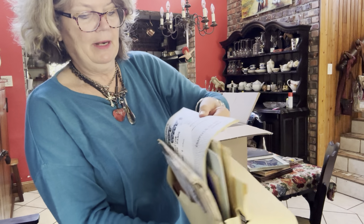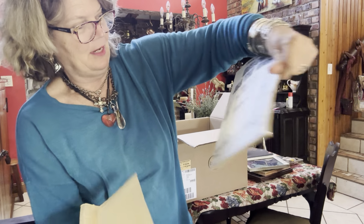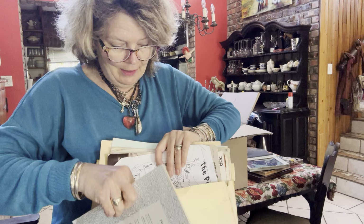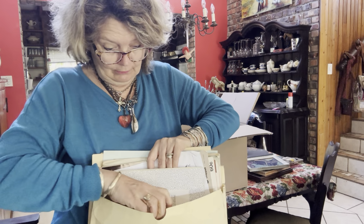Grade 1 plus 75 cents. So you can see, and then there are beautiful little pictures in. So this I will definitely dye. I realized this morning, after I started working with my handmade paper, that I need some dyed papers again.